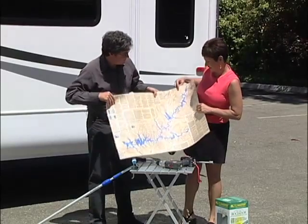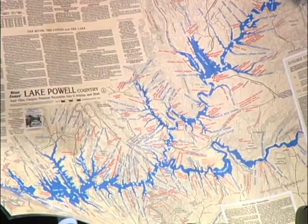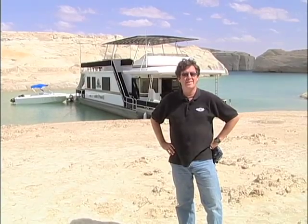That's where we're heading. That's a big, long lake. This week, more coastline than the entire west coast of the United States. Wow, I want to go. Houseboating. Great. Here we go. This week our adventures take us here to beautiful Lake Powell. Let's say you're an RVer who also likes to houseboat. This would be your nirvana. Let's explore Lake Powell.